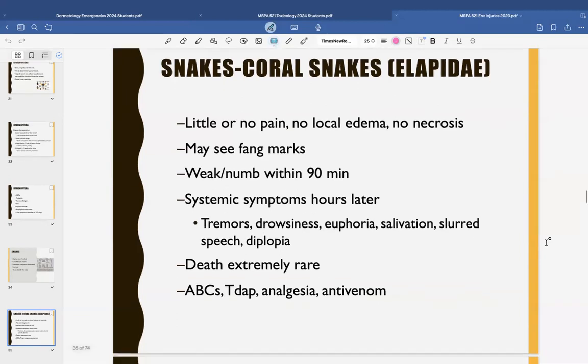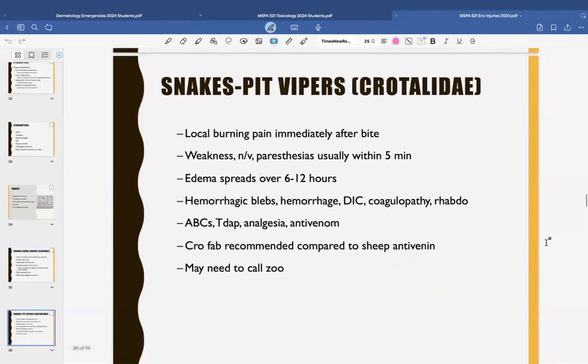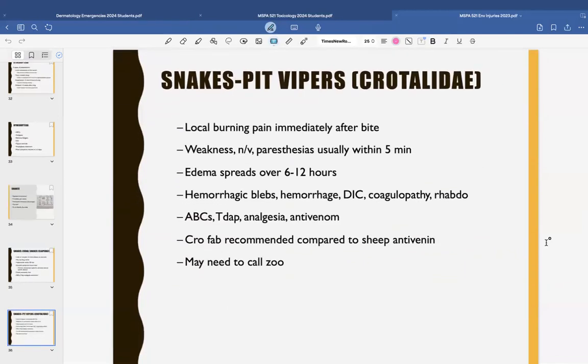The other side of the equation, pit vipers: the local burning pain immediately after the bite. So again, we're seeing this painful bite versus painless bite. And then within 5 minutes, they're getting weakness, nausea, and vomiting. Paresthesias, and this edema is going to spread over 6 to 12 hours. Might have hemorrhagic blebs, hemorrhage, DIC, coagulopathy. And then they'll need ABCs, Tdap, and antivenom. We may need to call the zoo to get them.